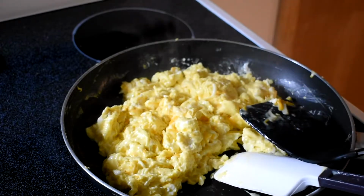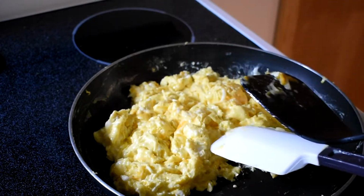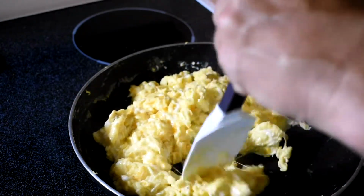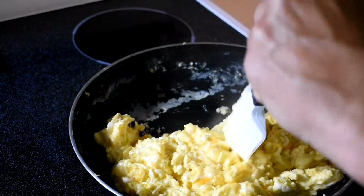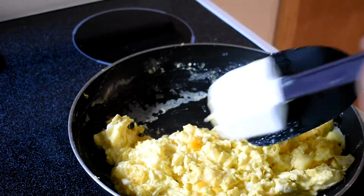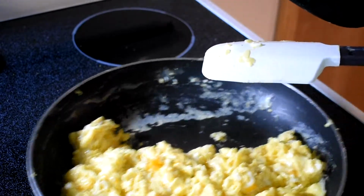Now, while they're still nice and shiny, we're going to remove them from the heat. They continue to cook, but we want them to go ahead and not cook all the moisture out. In a second, we'll see the finished product after we dice up the sausages and mix it all in.